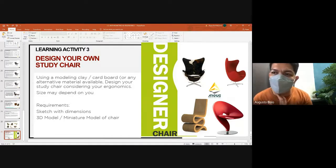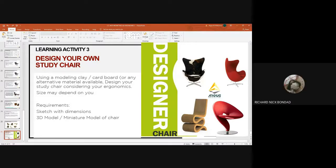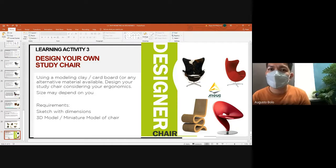Alam nyo ba yung miniature? Maliit lang. Yes. Hindi siya actual na chair, ha. Parang scale model. Yes, parang scale model. Yan, 3D model, scale model, miniature model of your own version of designer chair. Yung pangarap mong designer chair.